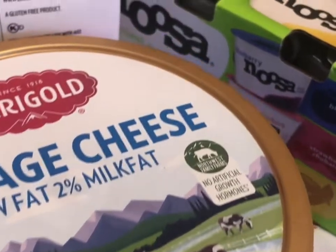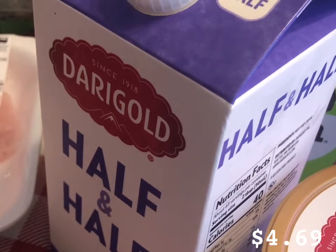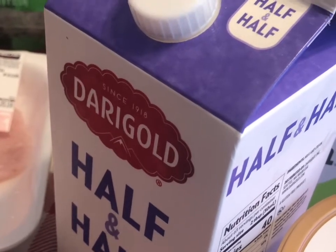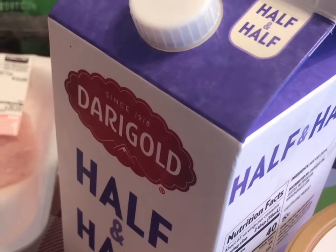And then we also got half and half, which we use in a lot of different things. And they have a good price on that. I'm not sure what it is. And if you want to know prices, just message me and I'll tell you. Otherwise, I'm just blogging this down, trying to get them all.